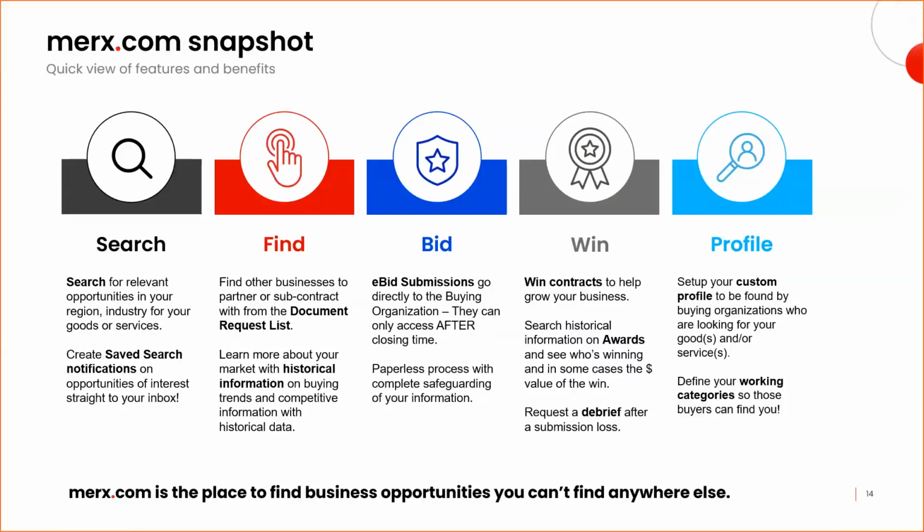We also have a historical database of anything that was open that is now closed. That also gives you some historical information on buying trends, where you can get some competitive information through that historical database. And then, of course, when it comes to the bidding process, like I mentioned earlier, many of our buying organizations have shifted over to eBid submission, so doing your bid submissions directly through the MERX.com website.